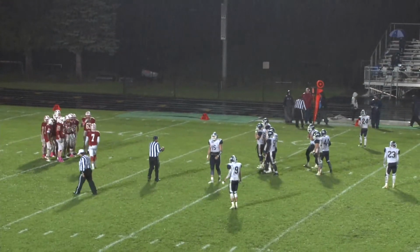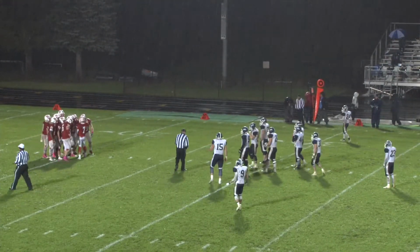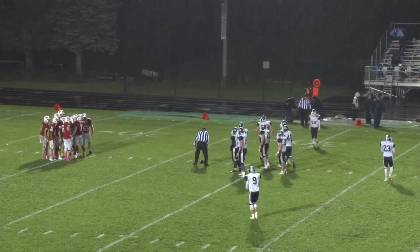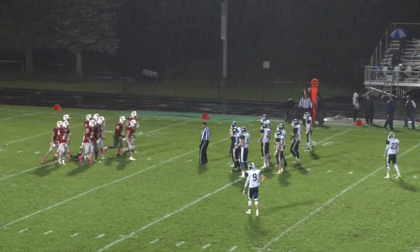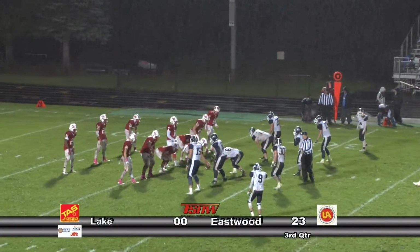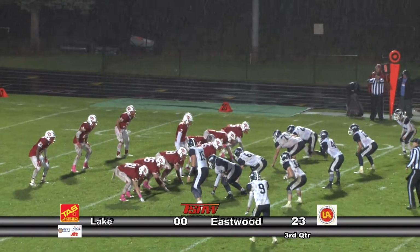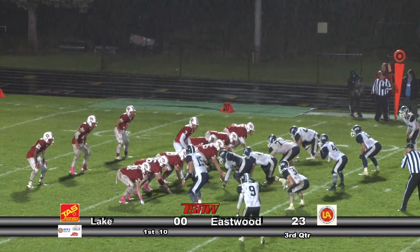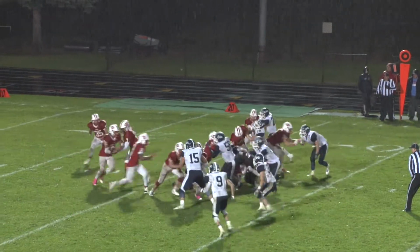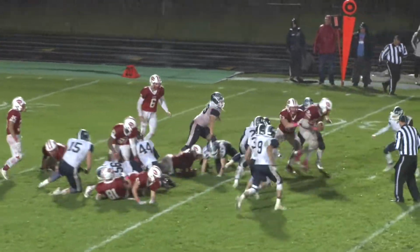He was losing his balance a little bit there, but he still had the presence of mind to finish the job. We'll see how the Flyers, any kind of adjustments they make at halftime, if they can execute here on the field, as it's now handed up the gut.